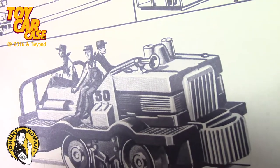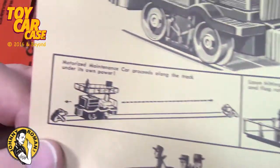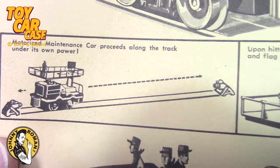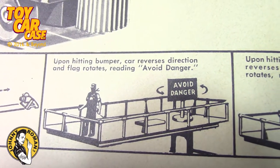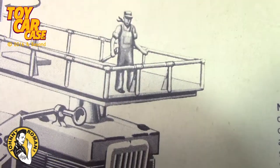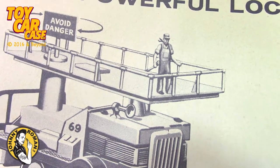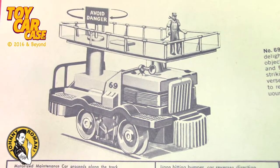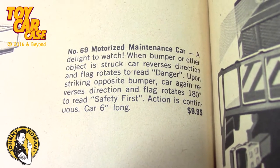Look at this thing. Isn't that hilarious? And here's how it goes. I'm telling you, this print stuff is just so cool. And that guy moves around on this car. And all that fun for only $9.95.